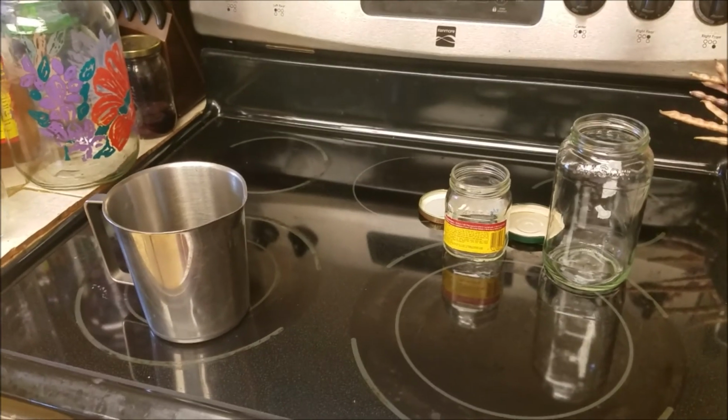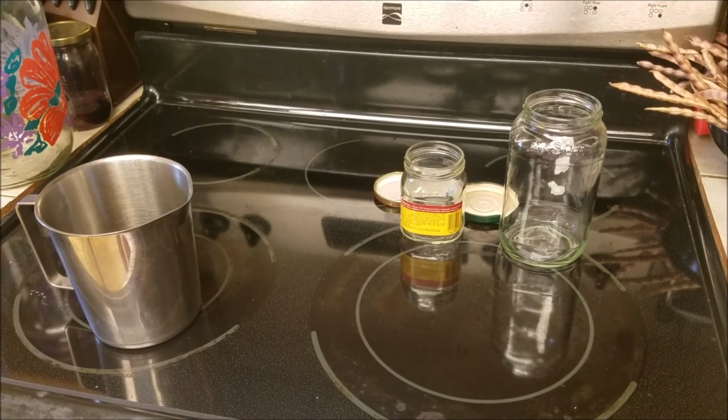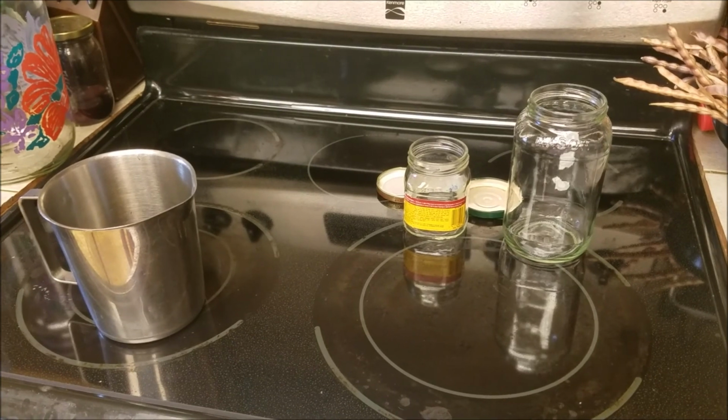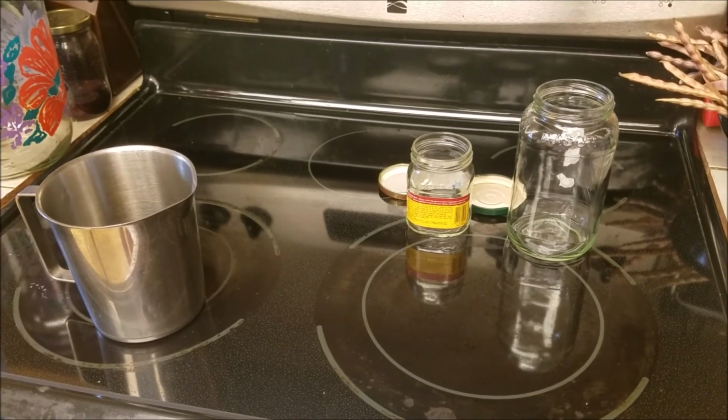Hello there, y'all. Today I want to talk about the dandelions that I mentioned probably about a week ago, and I mentioned that I was only going to let them dry for a day, maybe 2 or 3 at the most. Well, as I said, it is a week later and I still have not done that.